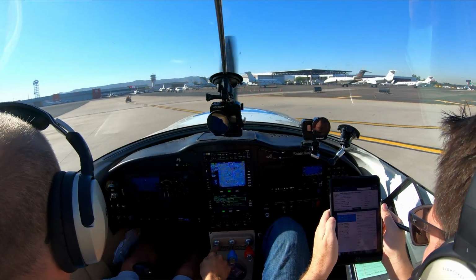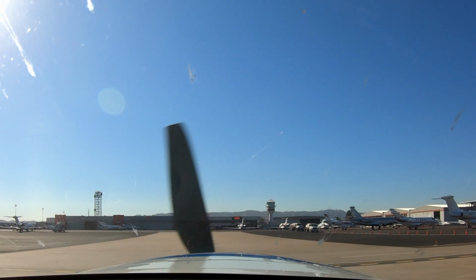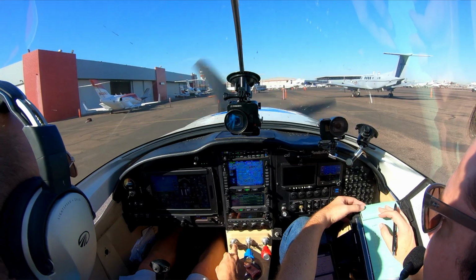Then we taxied to one of Phoenix Sky Harbor's FBOs, Qatar Aviation, who graciously let us use their ramp to pick up the next leg of our journey.